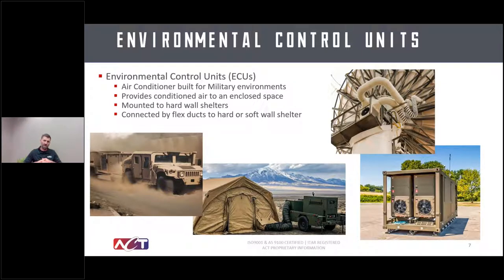There's a 5-ton ECU on the back of a trailer behind a Humvee. We've got systems there in the middle. That's again a 5-ton, possibly an 8-ton, hooked up to a soft wall shelter. There's a radar hub cooling unit in the upper right, as well as a dual vertical system that's hard mounted to a hard wall shelter.